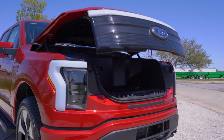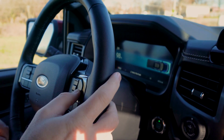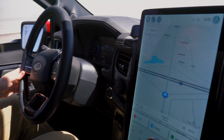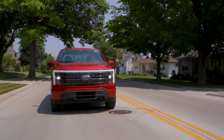One of my favorite features on this particular truck is what we call Blue Cruise. Blue Cruise is a hands-free driving feature where you set your cruise, and as long as you're in what we call the blue zone, you can take your hands off the steering wheel and the truck will drive you down the road, kind of give you a little bit of peace of mind.